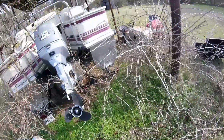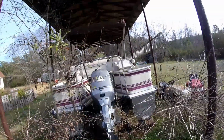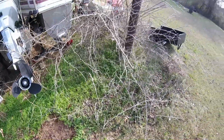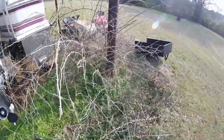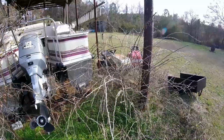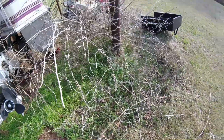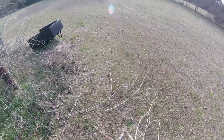Look at this. Good thing I got gloves on. I got thorns stuck in me already. Anyway, it would be nice to get my boat back in the water. We could do some serious fishing videos for YouTube then, couldn't we? I'm not going to get all these nasty rose bushes cut today. It's just something to be tinkering with while I'm talking on the camera here. I had these things cut down one time. They just grew right back. You got to kill the roots.